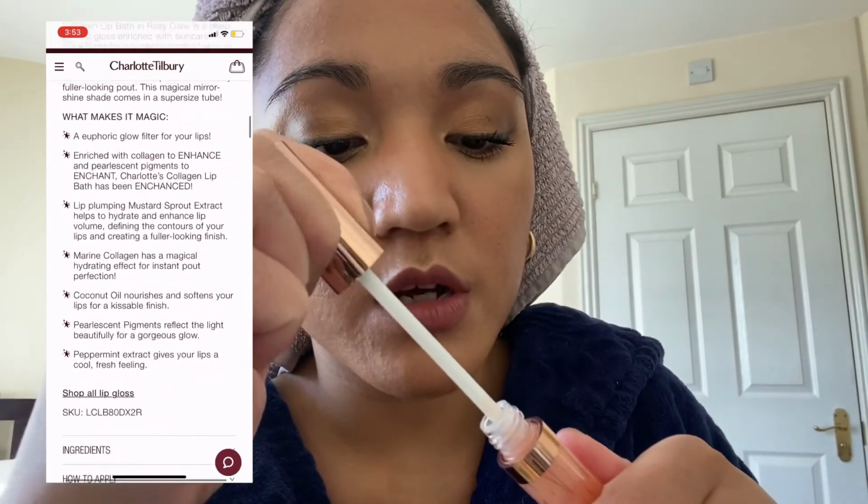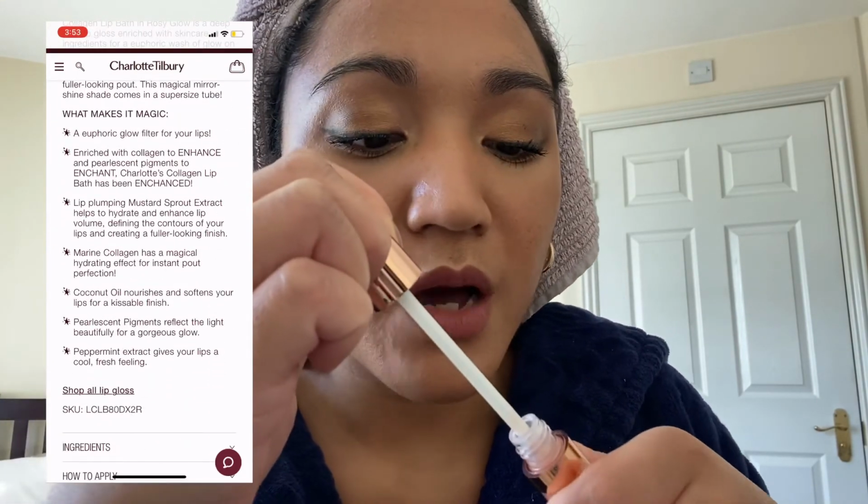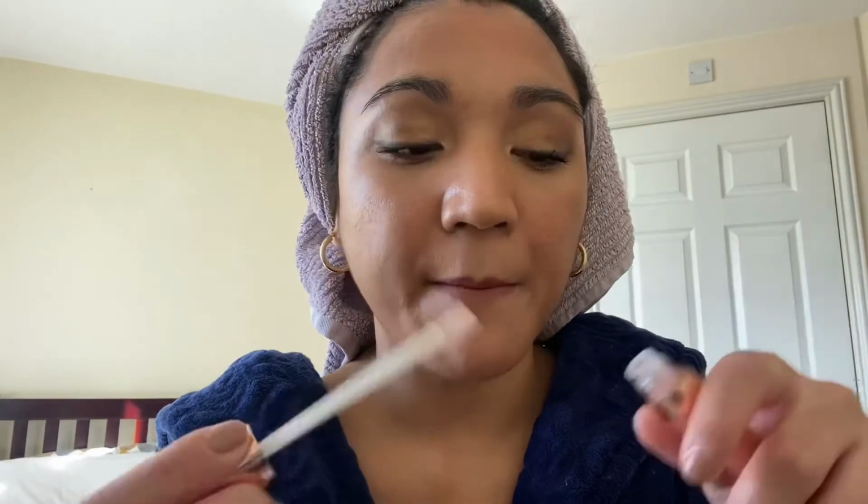So we're just gonna put a little bit on. I'm not necessarily a lip gloss person either. Oh my gosh, that's so cute. Can you see the applicator? It's like a little love heart shape. Can't smell anything. It's not sticky. Wow, that lip gloss is really refreshing.